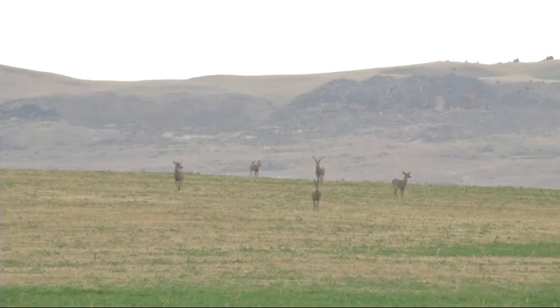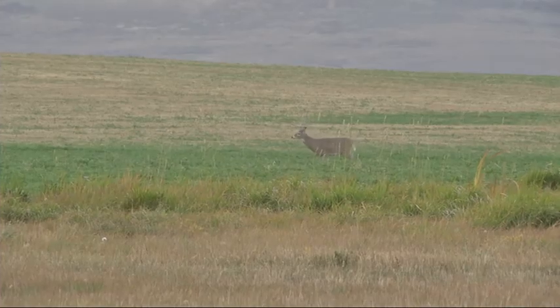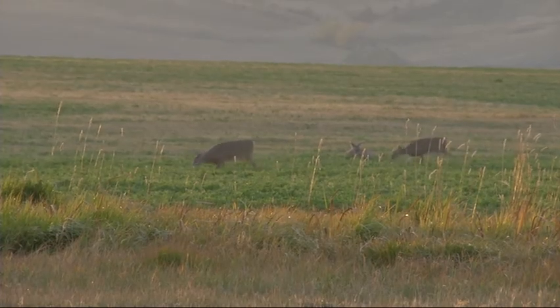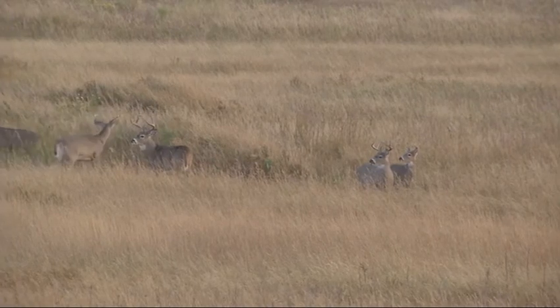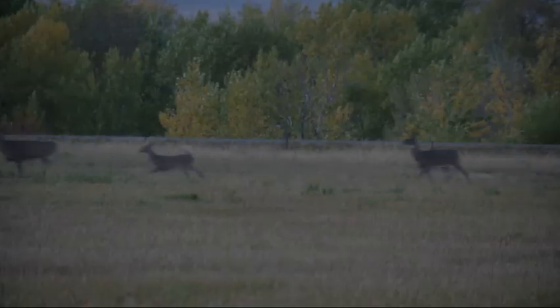Here they come, a lot of bucks, had 3 real nice shooter bucks. Total deer seen in the pivot that afternoon, 100, 150 deer. It was a pretty cool thing to see.